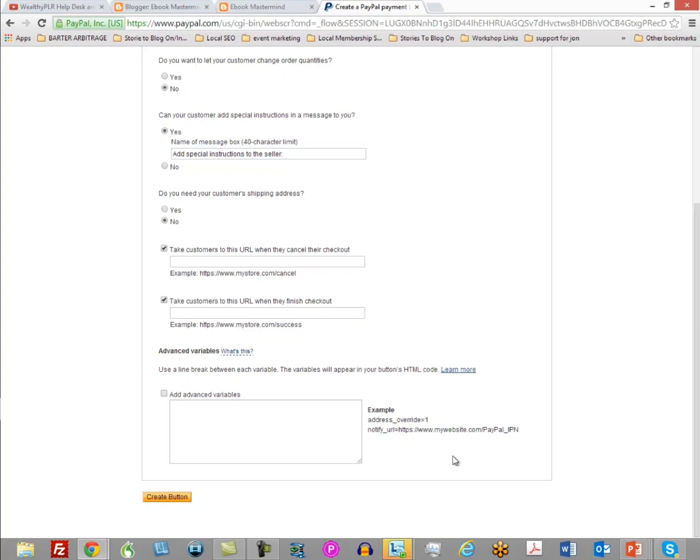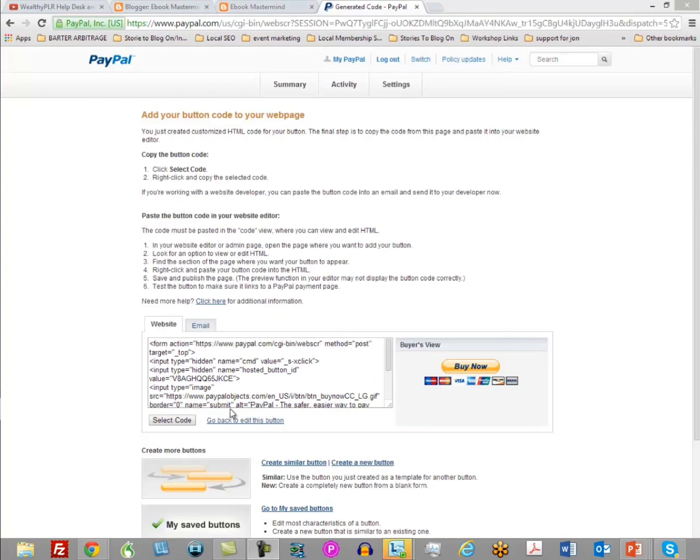The advanced variables, you're not going to need to use those when you are delivering a simple product and or service. And that is how you are going to set up your pay button, and that is how you are then going to get paid. We're going to click create a button here, and you're going to see this information that you're going to want to either put on your website.